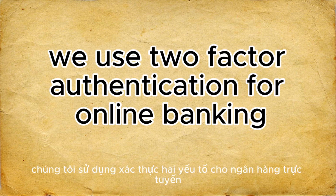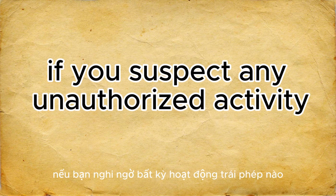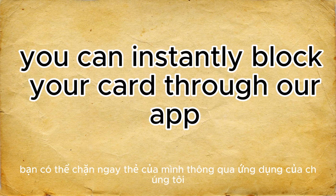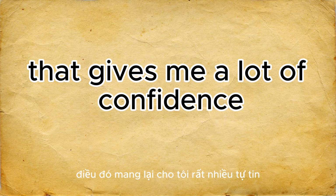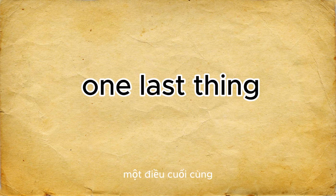Certainly. We use two-factor authentication for online banking. And our debit cards have chip and PIN technology. If you suspect any unauthorized activity, you can instantly block your card through our app. That gives me a lot of confidence. Thank you for explaining. One last thing.